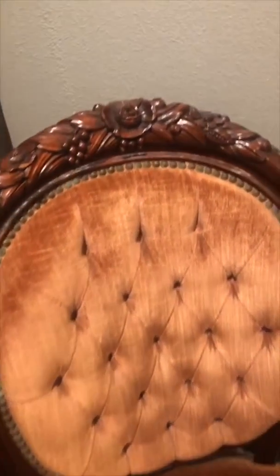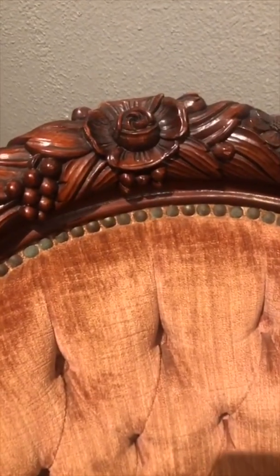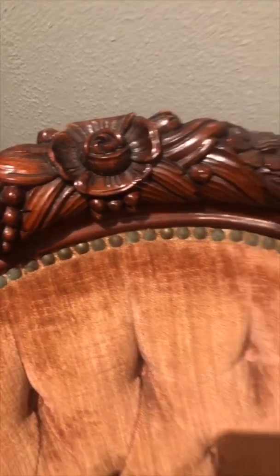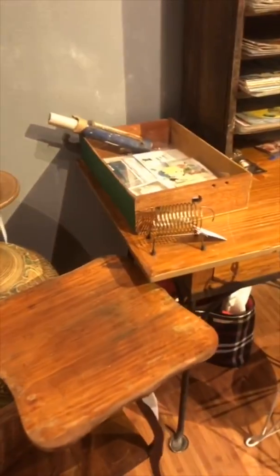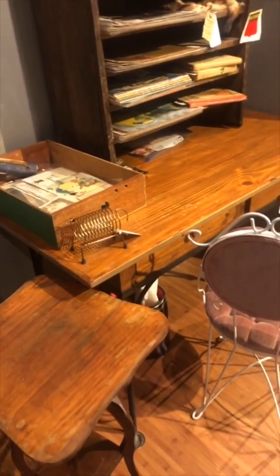Beautiful period piece, Victorian tuft velvet. We have the ornate rosebud etchings, excellent condition. Original brass tacking there. I am in love with that rose color. So many fun things. Again, this is only a fraction of what I have, and I'm starting to bring in all kinds of ephemera, getting organized up here.